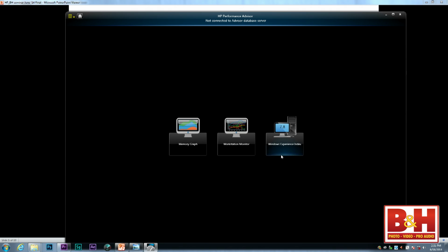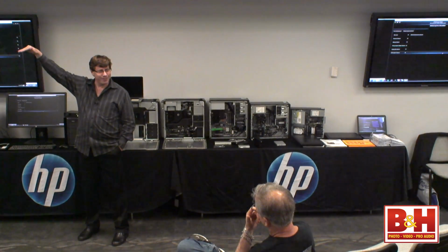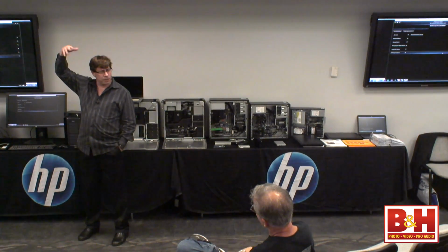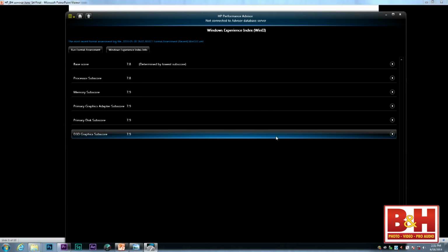And then it can do a performance analysis. And that's actually pretty cool. We got some numbers up here, these 7, 7.8, 7.9. In Windows, if you're running Windows 7, you top out at 7.9, which is like the holy grail. Okay? Windows 8, they kind of raise the bar because they deal with memory in different ways. So I can look here, and my base score is 7.8, which means my lowest, my processor subscore, was the lowest one. So that's 7.8 on a scale of 7.9.